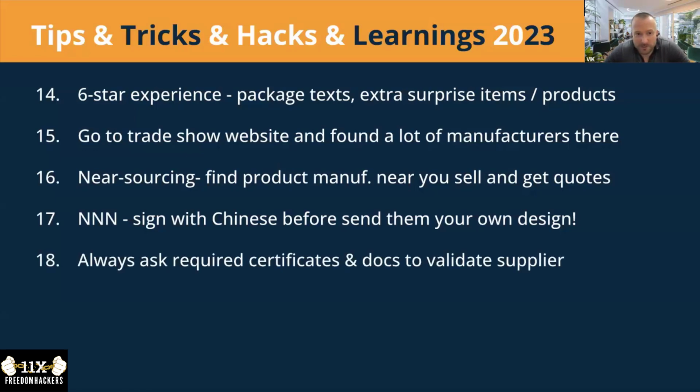Validate the supplier, you can always ask for required certificates and documents. Again, do the listing on Amazon before you send any money to any supplier. You have to do your listing on Amazon, you have to do your shipping plan on Amazon. It's a dummy listing, some dummy shipping plan, before you send any money to any supplier. And of course, if they have certificates ready to provide you when you talk to them, it means that they might be legit.